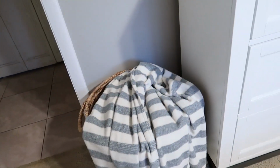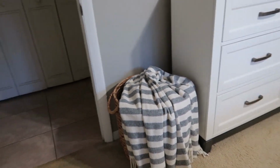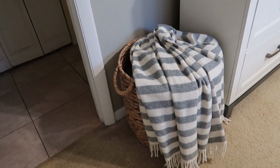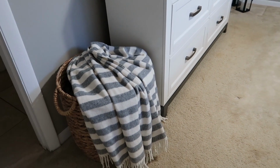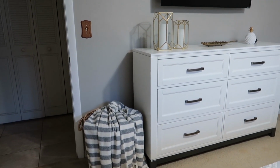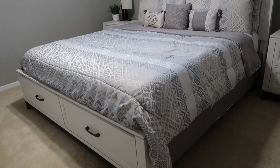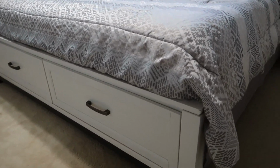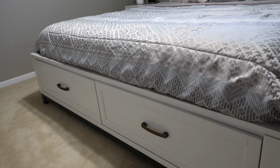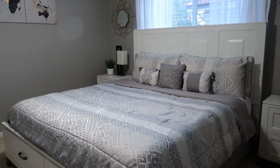My basket is not new. This basket, I think it was, I can't really see because I had the throw on it, but I think the basket was from Home Goods. Or if not Home Goods, it was from Old Time Pottery. I just love this throw so much. It goes so perfect with the wall color as well as my bedspread. Now, what I love about this bed is that I get 2 drawers in the front right here. So I get to put whatever I need to put there because it has extra storage, which is always perfect.